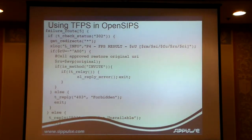Right? And it's pluggable. You can plug it into any OpenSIPS server. You don't need to create your own SIP pulse. Simply put, it's pluggable for Asterisk and it's pluggable for FreeSWITCH, because redirect exists on any of them. Thanks for sharing.